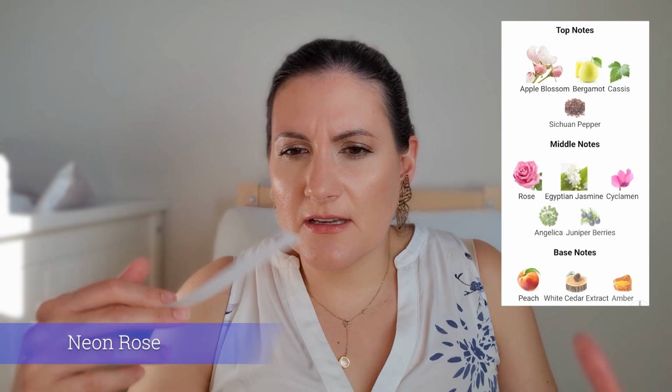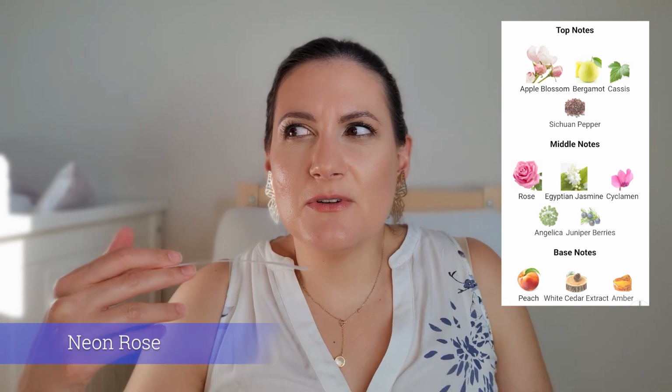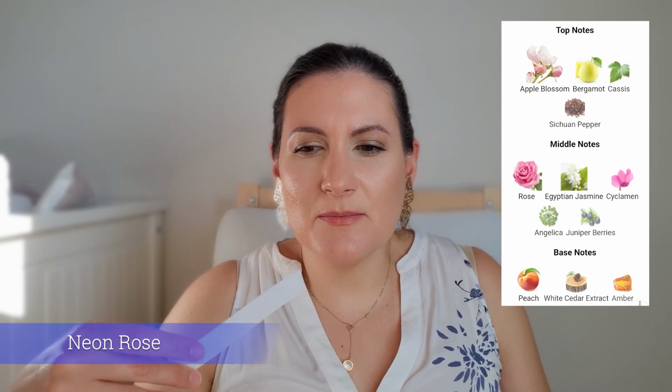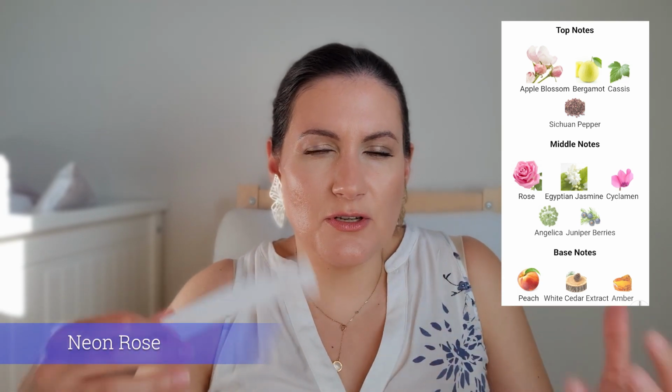Next we have Neon Rose. Oh, what a name. Electric Neon. Let's see. Of course, I am expecting rose, but let's see about the neon. I definitely get the rose, but I also get a green note that usually you get when you enter a florist or a place that sells plants. So it's green, but a little bit mixed with water, you know. I don't like it.